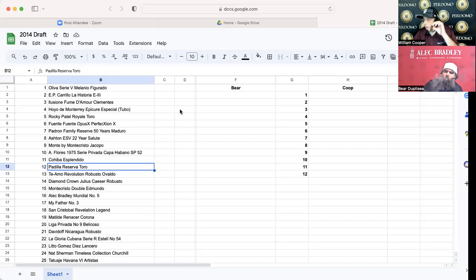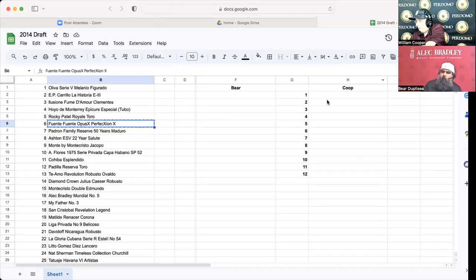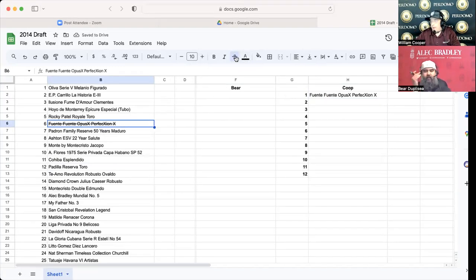All right. With the first pick, I'm going Fuente Opus X Perfection X. Nice. Solid. It's a great cigar, and honestly, if I could get it, I'm getting it, like any Fuente Opus X. I honestly didn't see you taking the Opus number 1. I thought there was an outside chance, but I thought it was going to be a dead ringer on another cigar. I just thought there's no way he's not picking this cigar. That's crazy. Yeah, I went the Fuente Opus X Perfection.